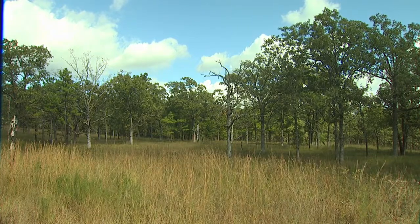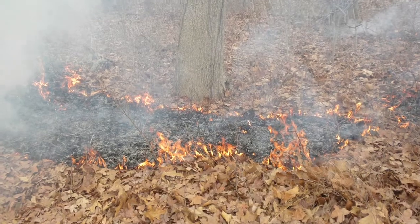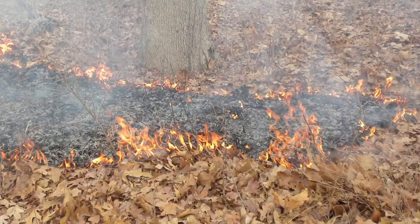Landowners of forest areas have another option. They also can consider a burn after leaf fall. Right after it falls in November, December, the fuels aren't compacted down because of snow or rain. Leaves are fluffy, they're dried out, there's a whole lot of them, and things burn a whole lot better.